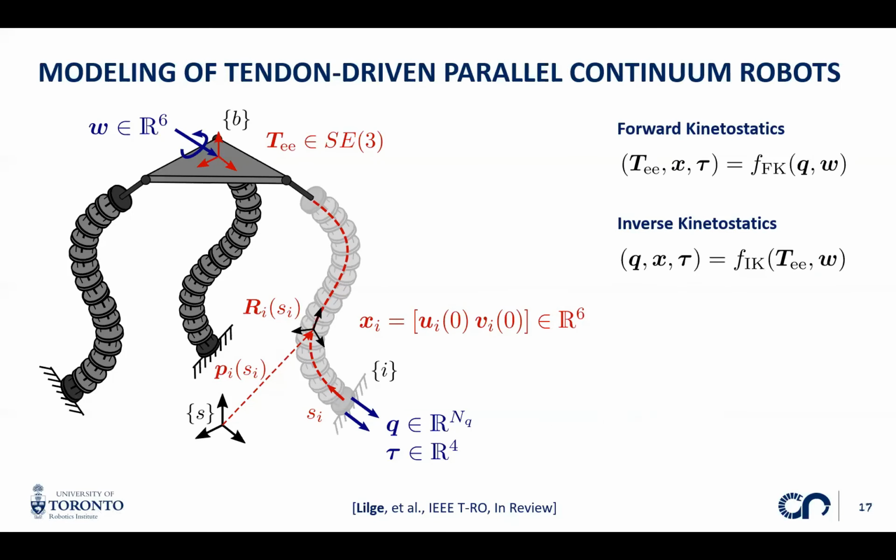So just a very small update of the figure that I showed before, it's basically the same depiction of the robot with all the variables that are in play here for the modeling. Now I can already say, okay, for each robot, I can represent the shape with this minimal set of unknown parameters u and v at s equals 0. And I also introduced now the tendon tension of each robot.